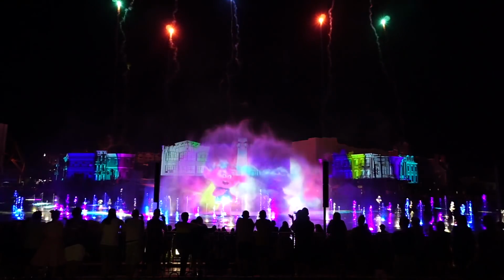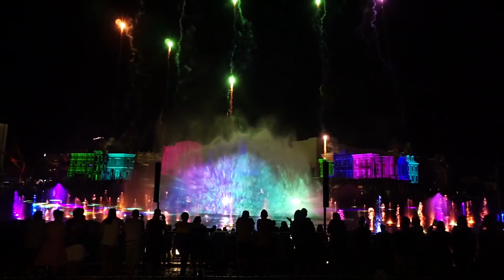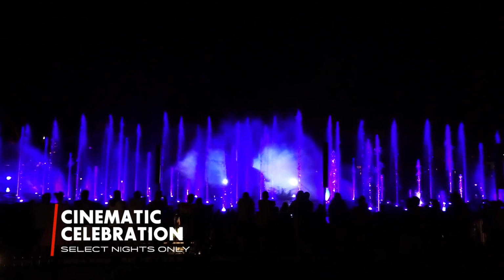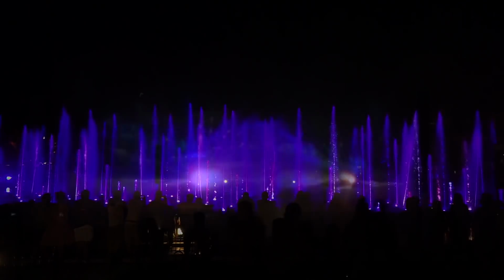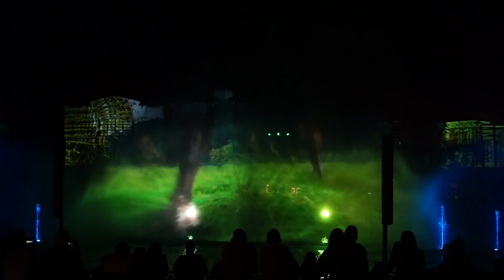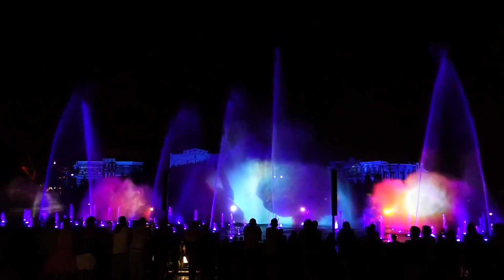And on select nights of the week, you can indeed catch a nighttime spectacular here. Universal's Cinematic Celebration is a lagoon fountain show that takes you on a nostalgic trip down Hollywood history. Paying tribute to modern-day classics like The Fast and Furious, and iconic films like Jurassic Park and E.T.